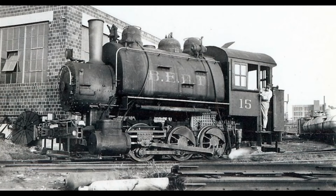Look at the size of this engine. The workers soon found its water tanks were much too small to do the round trip without having to constantly fill up with water at East Strasburg Station. So now Strasburg had this engine they had no idea what to do with.